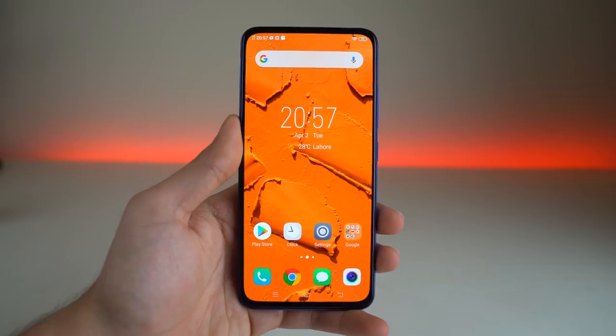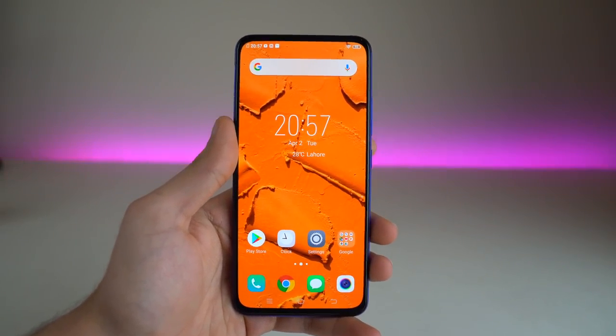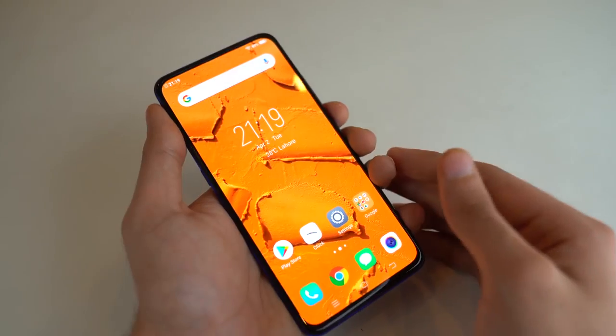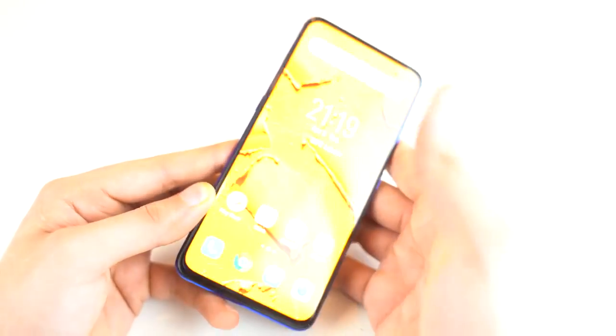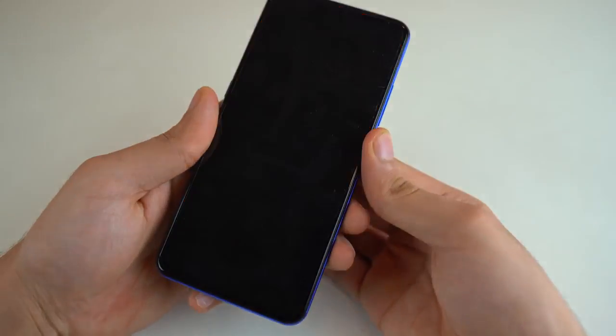So in my experience, the display has been incredible, and in my opinion it is the best feature of this phone. Now it's not just a bezel-less display, it also rocks the fingerprint sensor inside the display, and that is an optical scanner similar to the one that OnePlus has used. So on the lock screen you have the pattern for the fingerprint, so you just do this and it unlocks, and for the most time it works pretty good. And then there are times when it doesn't really work that well.